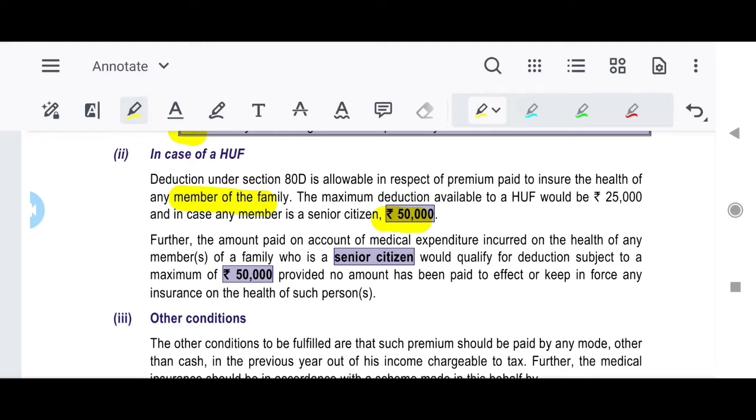Further, the amount paid on account of medical expenditure incurred on the health of any member of the family who is a senior citizen would qualify for deduction subject to a maximum of 50,000, provided no amount has been paid to effect or keep in force any insurance on the health of such person. So the second point is that when an amount is paid on the medical expenditure on the health of a senior citizen, and you do not have a health insurance premium, or you cannot take a health insurance premium on the health of such person, then the maximum deduction allowable would be 50,000.